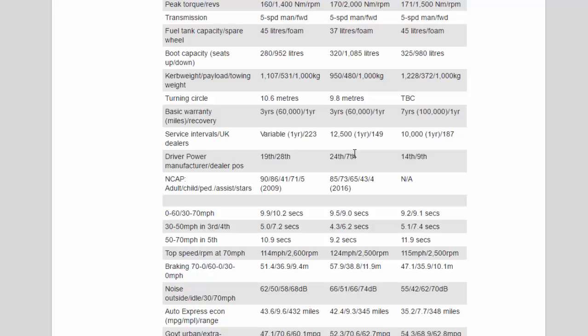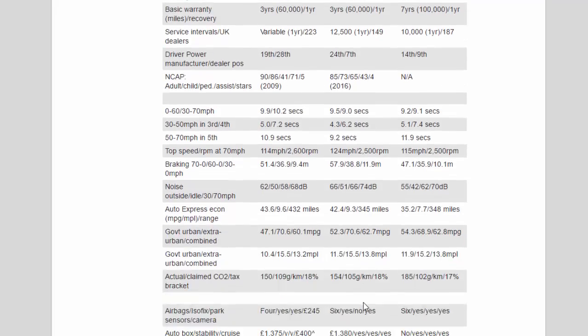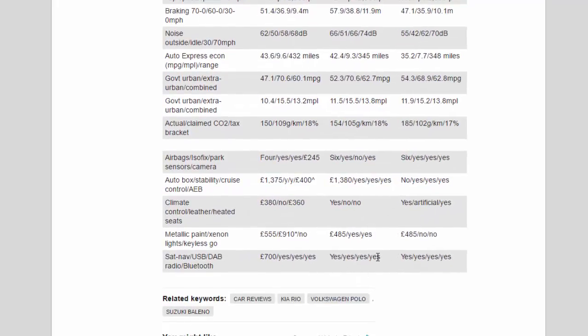Braking 70-0/60-0/30 mph: 51.4/36.9/9.4 m. 57.9/38.8/11.9 m. 47.1/35.9/10.1 m. Noise outside/idle/30/70 mph: 62/50/58/68 dB. 66/51/66/74 dB. 55/42/62/70 dB. Auto Express economy, mpg/mpl/range: 43.6/9.6/432 miles. 42.4/9.3/345 miles.